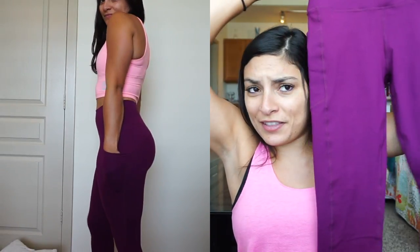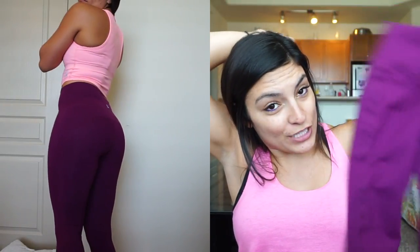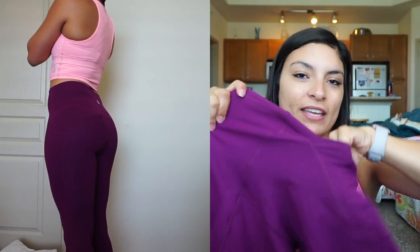These are the Luna leggings in the color Acai, which I think is the cutest name ever, for these purple pants, and they are pocket leggings. They're full length. These are the first leggings ever that have been the perfect length for me. I don't have to roll them up, and they're not too short where they're almost a crop. They are the perfect length for my legs, and that's the hardest thing in the world for me to find in anything.